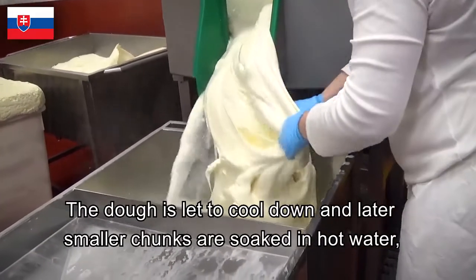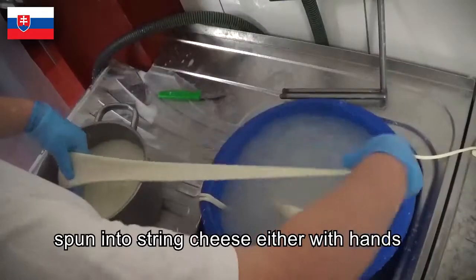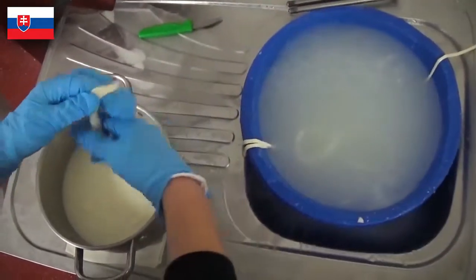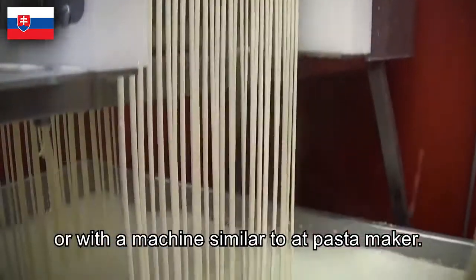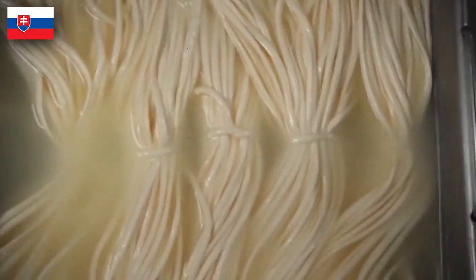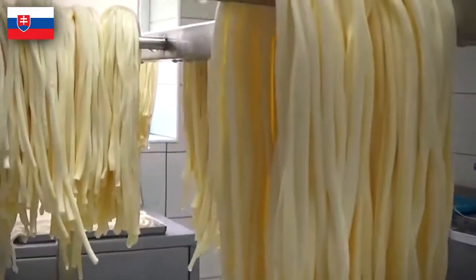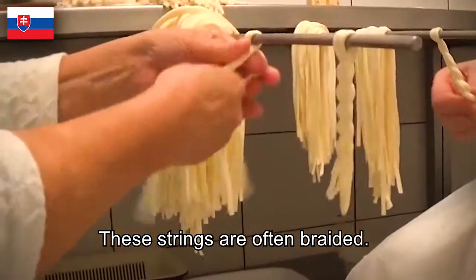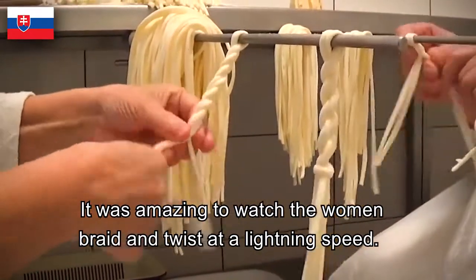The dough is left to cool down, and later smaller chunks are soaked in hot water and spun into string cheese, either with hands or with a machine similar to a pasta maker. These strings are often braided. It was amazing to watch the woman braid and twist at lightning speed.